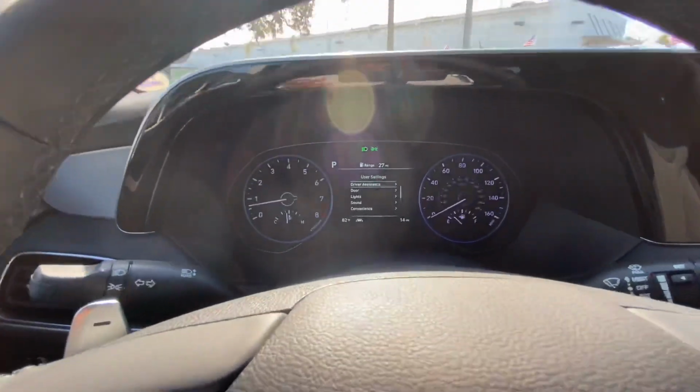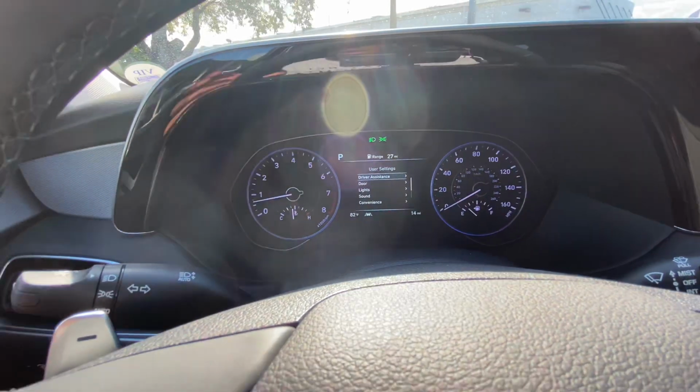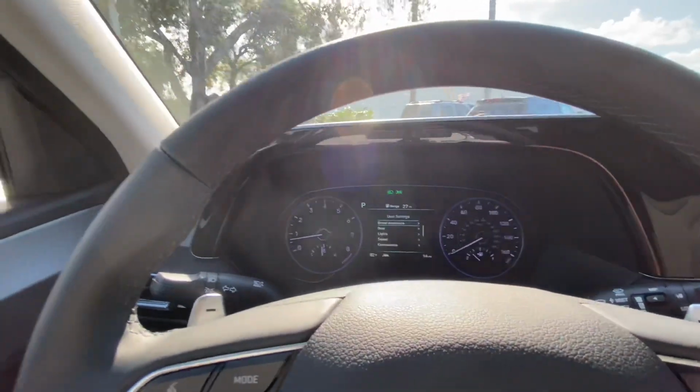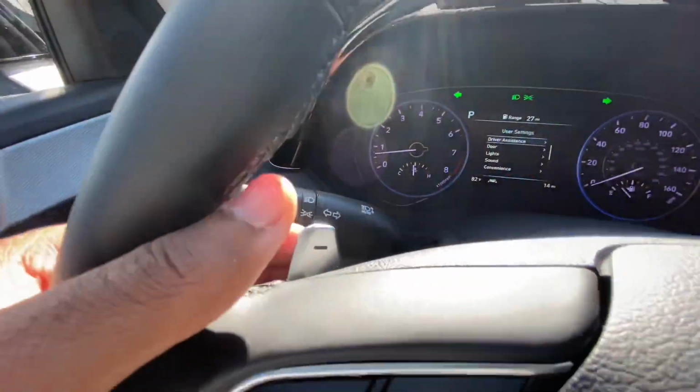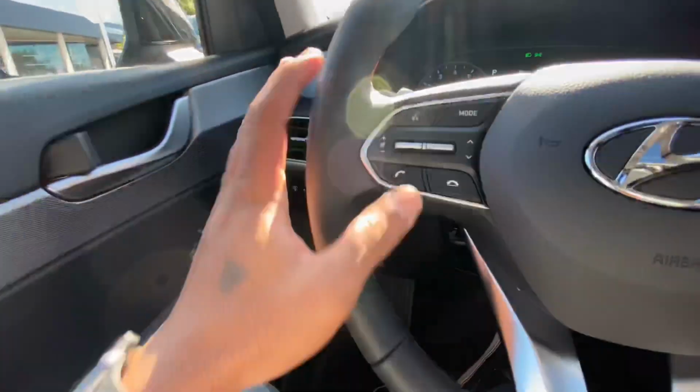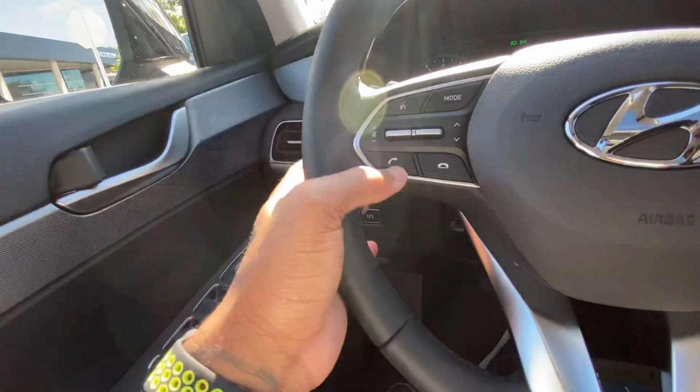As you can see, you have the traditional gauges here. You also have your RPM, also your digital speedo. Sorry, it sounds like an airplane in here. Let's have paddles on the wheel, which are nice high quality paddles. Let's have voice command, volume controls, phone controls here.